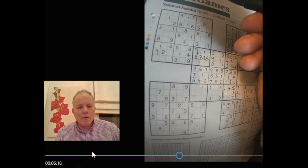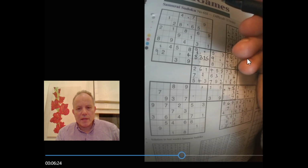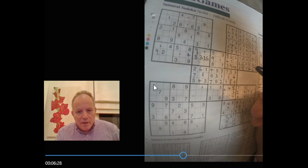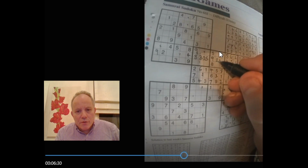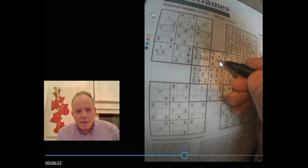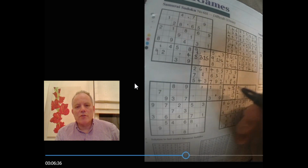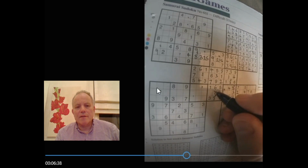And this is quite a long pause here, at 6 minutes 20. I'm not really getting anything in. I'm still looking for something. That's not a still of my hand. I'm still just trying to find somewhere to go. A 2 and a 6 in those two cells is useful. Again, the more traction you can get in the middle section, the better.